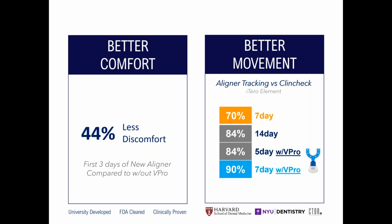This is my favorite part of the slide on the right. If you are looking in terms of aligner tracking, 7-day versus 14-day aligner tracking, you're having a difference of 14%. That's a measurable number. Those of you who are changing aligners in 7 days versus 14 days, I know some of you on this call love the 14-day aligner change, but imagine this: you get a 90% aligner tracking versus the ClinCheck if you introduce VPRO at 7 days.